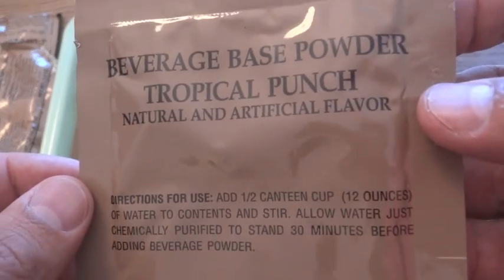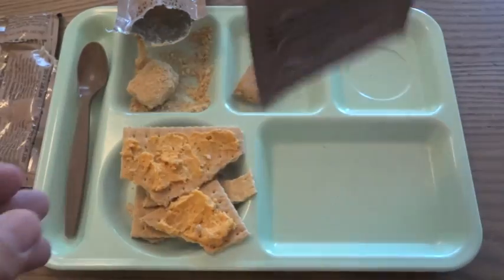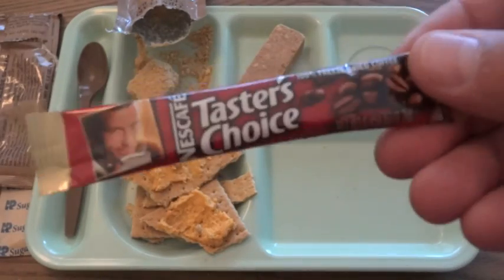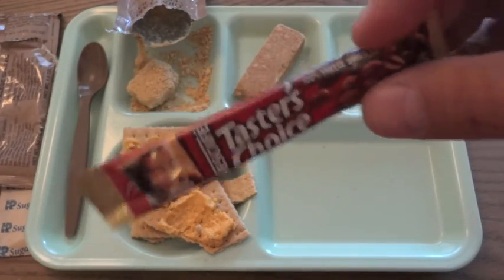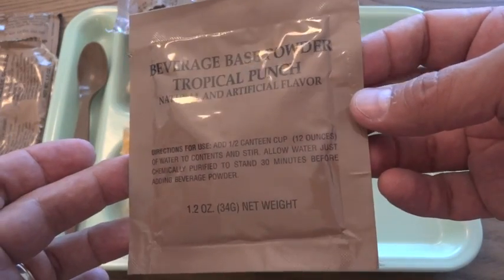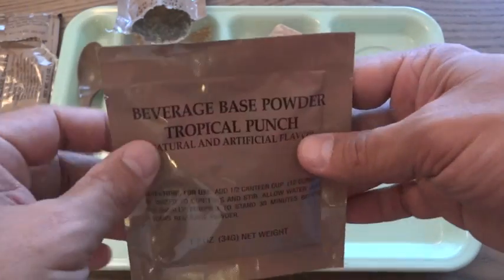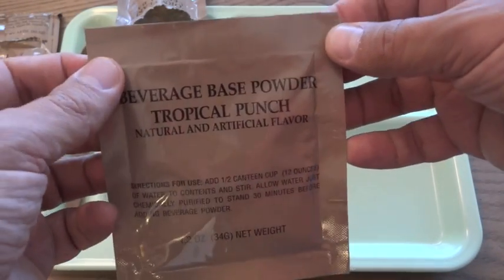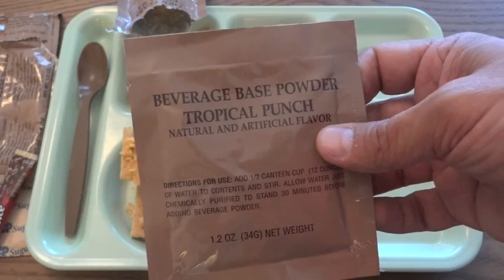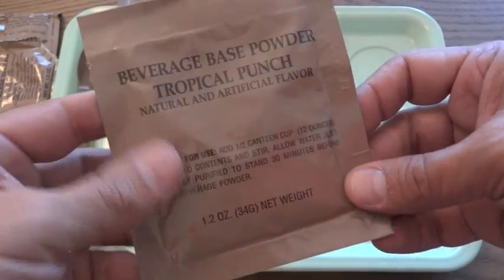And the last thing we have before the main entree is the Tropical Punch beverage base powder. This one is in one of these small pouches. They have a few different varieties of pouches. They have the ones basically like this coffee one that you can pour into a water bottle. They have these small pouches here that you'd have to mix in something, either a canteen cup or something else. And they also have larger ones, which you can mix in the bag, but it can be a little bit messy. And the best thing of all is the one with the reclosable pouches with the contour on it that you can mix right up and drink right out of.